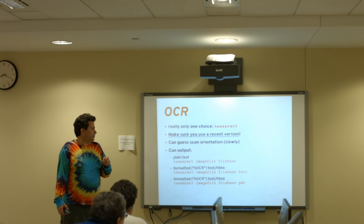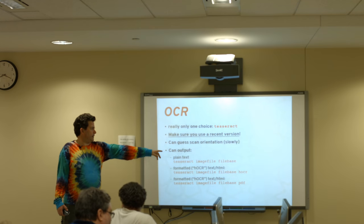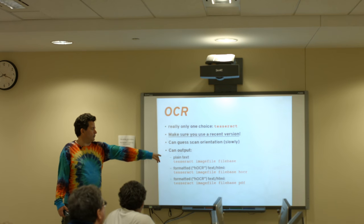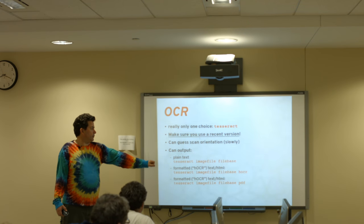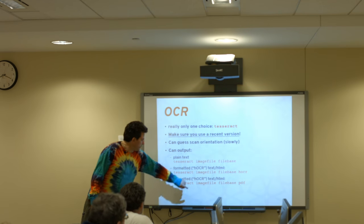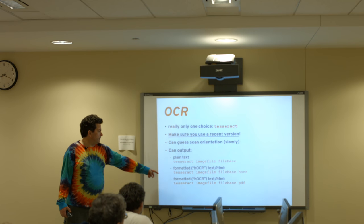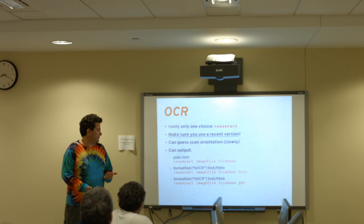Okay. Tesseract is a very simple program. You can basically get an image to text with just specifying one image file. You can create those hOCR files, which are those weird OCR HTML files. But you can also, and this is a fairly recent thing that some distributions don't have included, create a PDF directly that contains the searchable text layer.